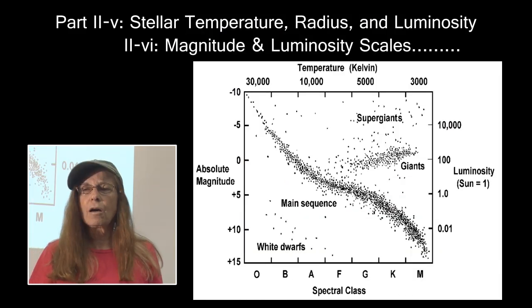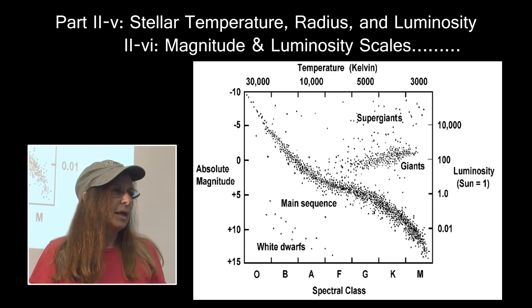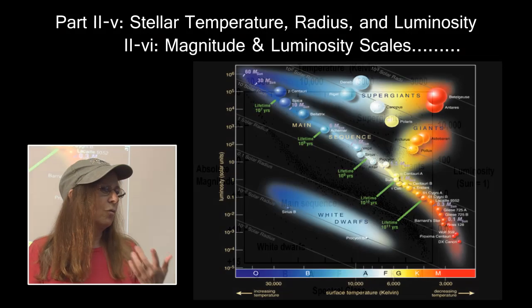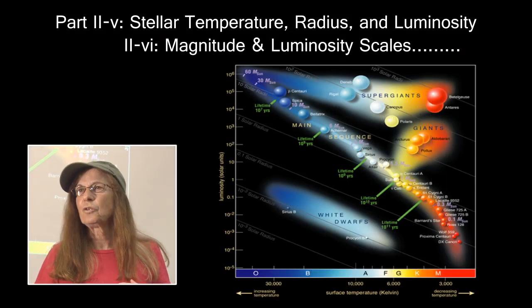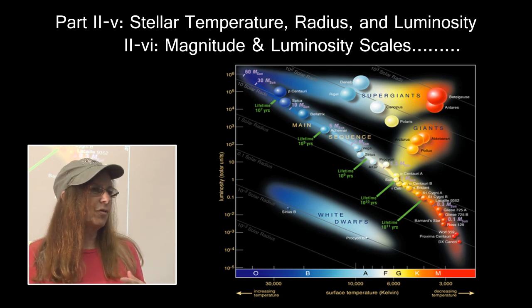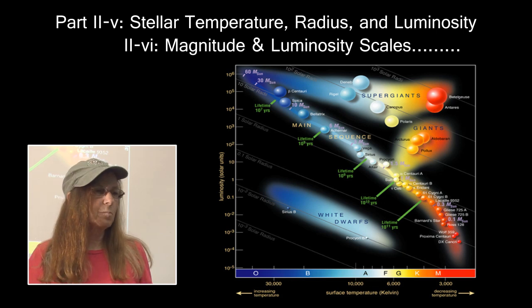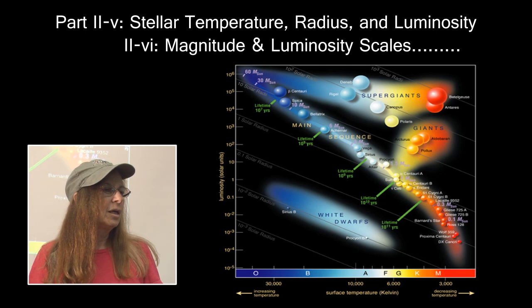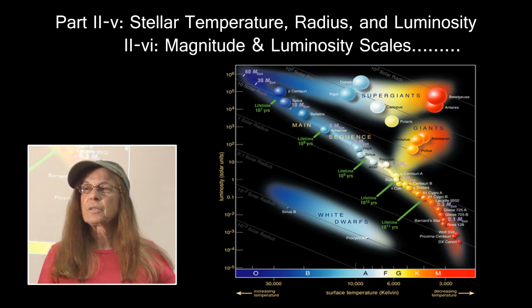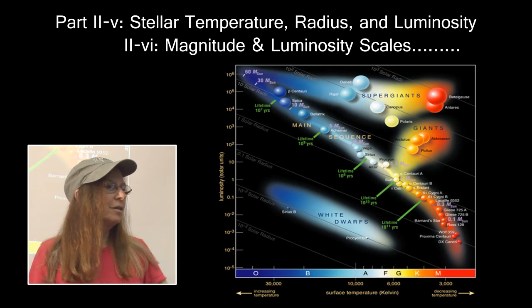And again, we've talked about the HR diagram, we've talked about the temperature and the luminosity. We have not talked about the radius, but I'm sure that you have gotten that understanding as we've gone along. If you look at the main sequence, you have the dwarf stars with a very small radius. They are dim and cool at the lower right-hand corner as the main sequence processes up to the upper left-hand corner.